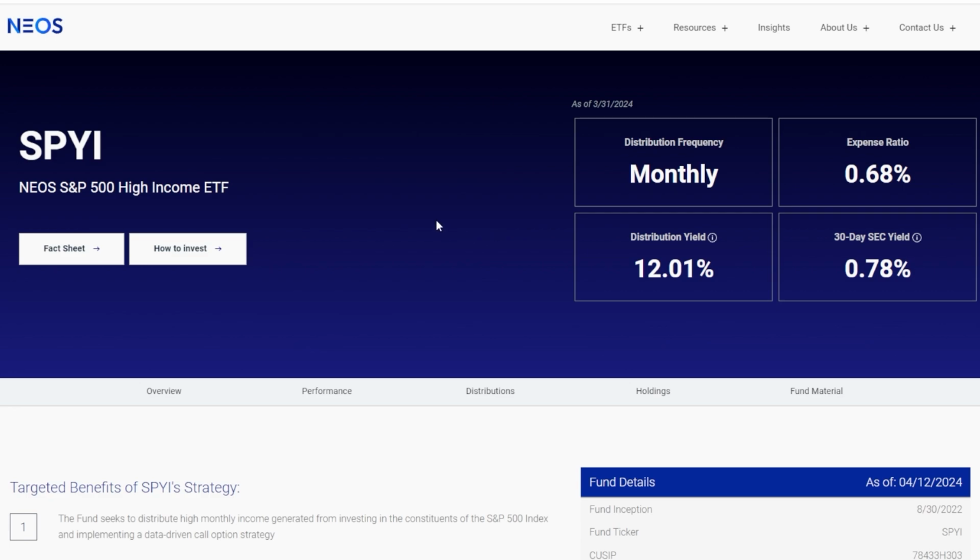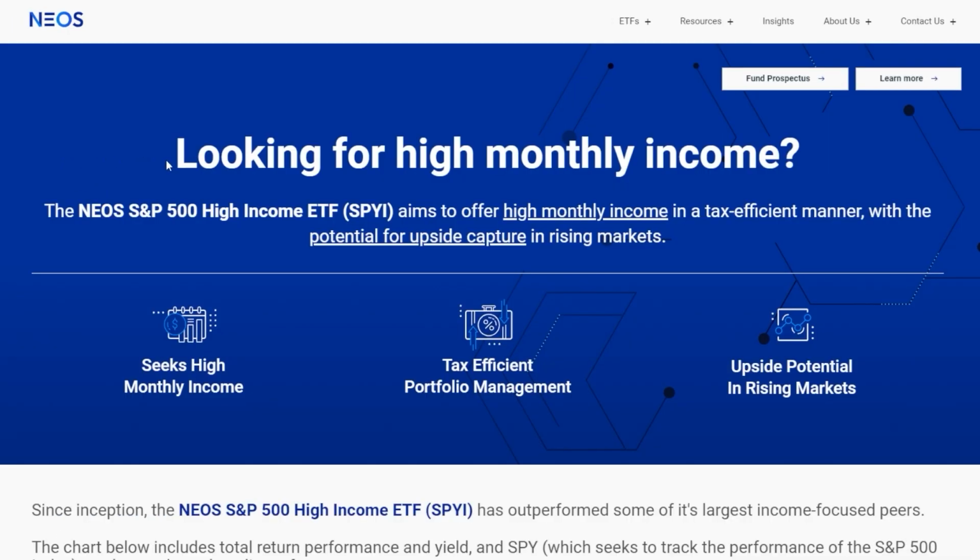But before moving any further ahead, I think it's safe to say that we should dig deep into this ETF, figure out exactly how it works, and I'm going to explain to you exactly why I'm such a massive fan of this ETF, and why I think if you are a more dividend income focused investor, you're going to be also. So first of all, right here on the NEOS website, it says looking for high monthly income. And I would say yes, who isn't?